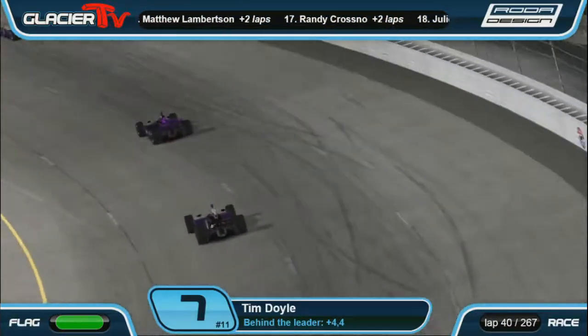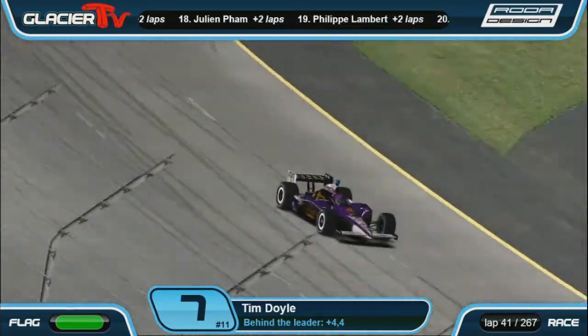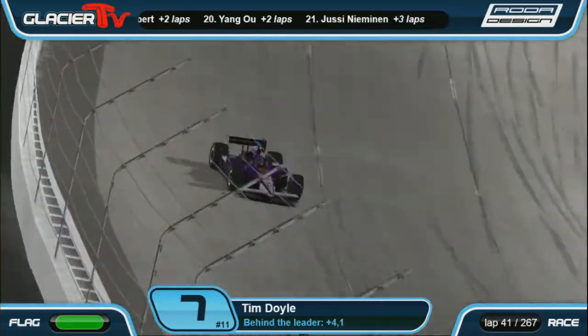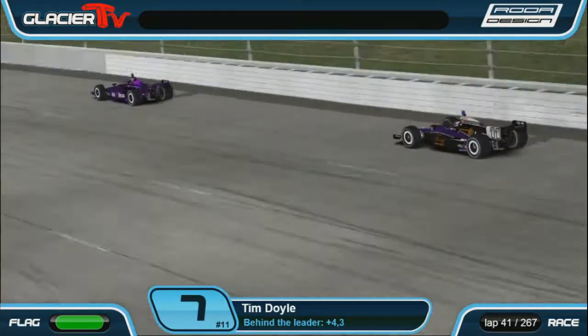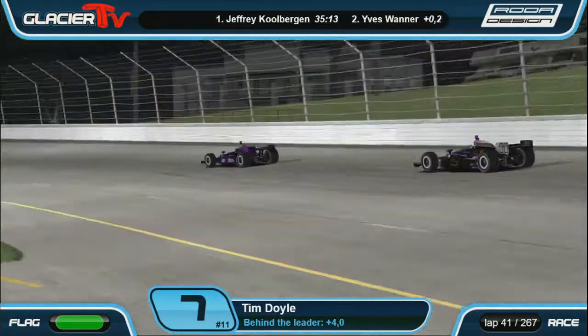I see there Mark Wilmington getting close again, putting a little bit of pressure on Yves Warner in the battle for the second position. And now what Jeffrey Kohlberger wants to happen, you see these drivers go side by side, because not only is it going to burn their tyres, it's going to give Kohlberger the opportunity to put a little bit of a gap away, and then Mark Fangman can make that a three-car battle, and all of a sudden Jeffrey Kohlberger can start driving into the distance.